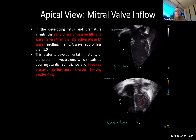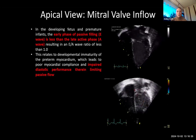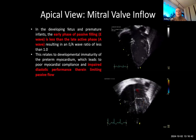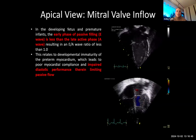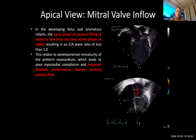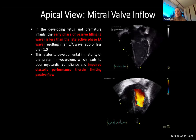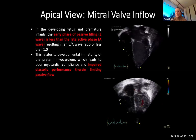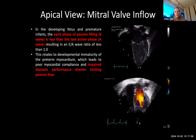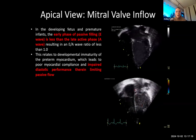Over time, you might see signs of mitral regurg if your mitral annulus is also being stretched with the increased preload. But you can also get interesting and useful information from assessment of the diastolic filling patterns on pulse wave Doppler. So in the developing fetus and premature babies, the early phase of diastole, so your E wave, is less than the late active phase, your A wave, resulting in an E/A wave ratio less than 1. And this is because in our premature babies, their hearts are stiffer, they have an inherent diastolic impairment, and that means that they're more reliant on their atrial kick than on the so-called passive filling.